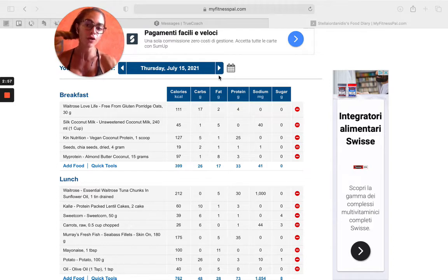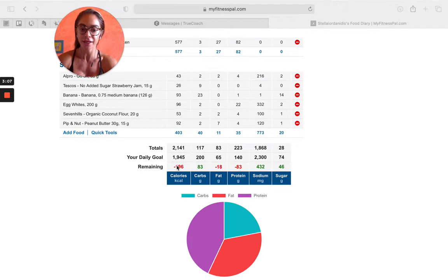So if you follow any of your fitness idols, they are going to have an X number to hit. In my case, this is my macro breakdown: 1,900 calories, 200 carbs, 65 fats, and 140 protein. I'm saying this is not my current numbers, but even if they were, don't copy anyone's numbers. That's my message, because when you understand macros, it really depends on you as an individual.